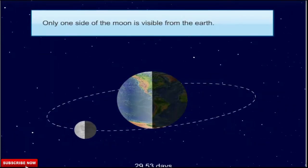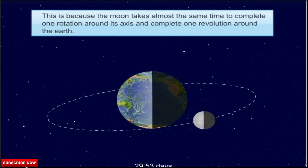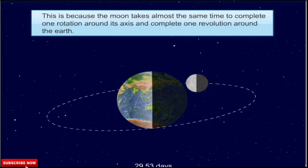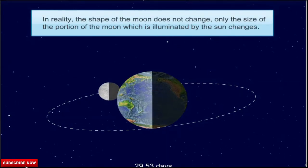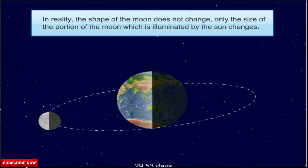Only one side of the moon is visible from the Earth. This is because the moon takes almost the same time to complete one rotation around its axis and complete one revolution around the Earth. In reality, the shape of the moon does not change. Only the size of the portion of the moon which is illuminated by the sun changes.